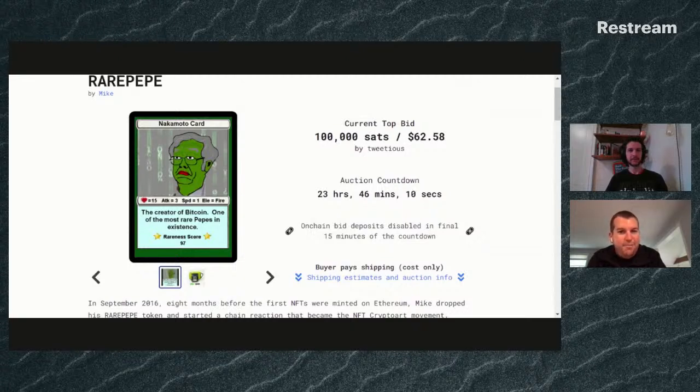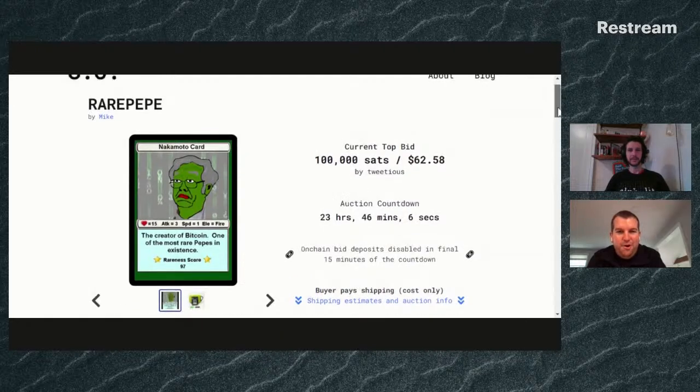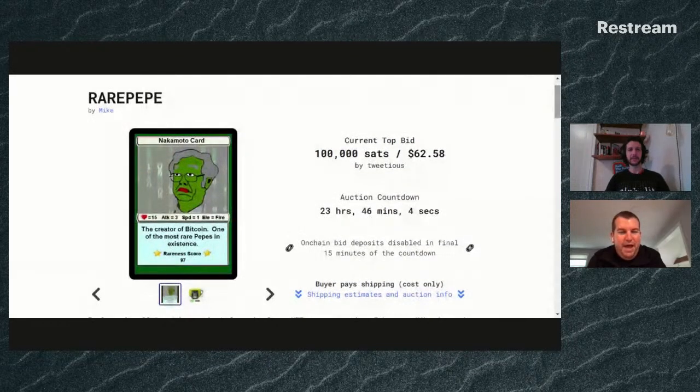I mean, that's not a game token, right? It's a piece of art. It's a piece of crypto art. So that's what these tokens have come to be, and I think that's one of the really popular applications. So that was kind of the innovation that Mike did.